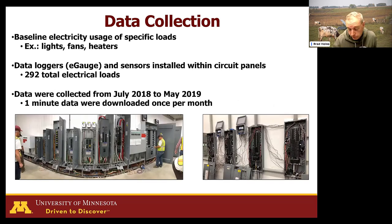We put sensors on all these electrical boxes. These are pictures of what we did. We had almost 300 sensors installed on all of these dairy farms, where we collected the data to see where they were consuming all of the energy. We put it on every single motor and electrical unit in these barns.